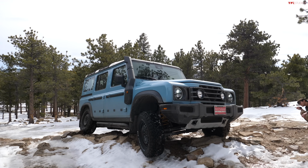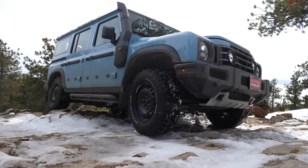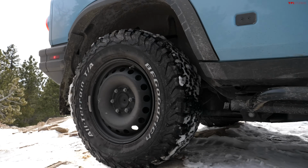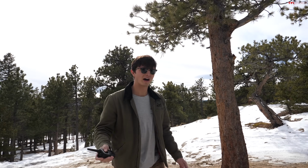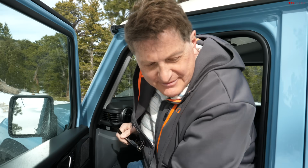Still looking good. It is. It's doing it. It did it. Oh yeah. All right. Okay. That was not bad. It was a little close as far as ground clearance is concerned, but it did it. All right. That was good.